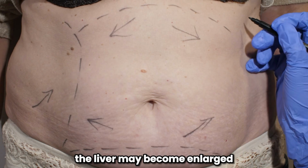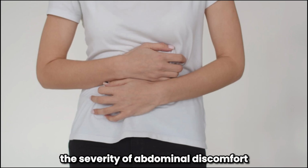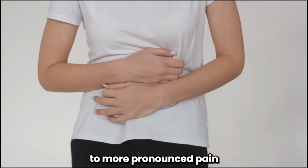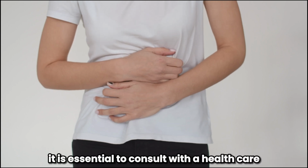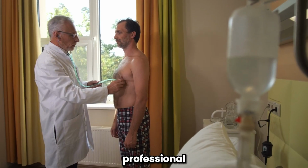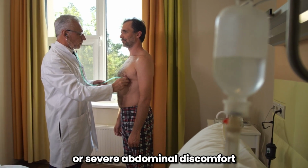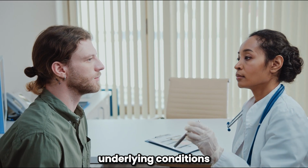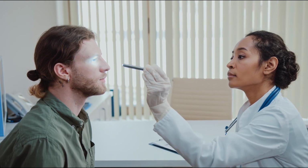The liver may become enlarged due to inflammation and fatty infiltration. The severity of abdominal discomfort can vary from mild to more pronounced pain, depending on the extent of liver enlargement. It is essential to consult with a healthcare professional if you experience persistent or severe abdominal discomfort, as it can indicate other underlying conditions that may require further evaluation and treatment.